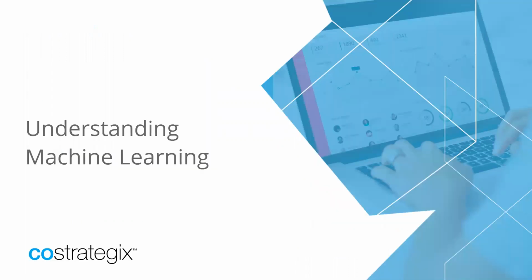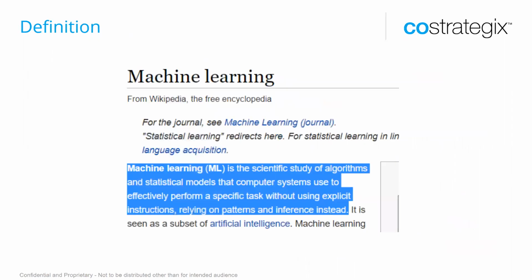So going to the next slide here, let's get a common understanding of what is machine learning. As you can see from a definition standpoint, machine learning, as per at least Wikipedia, is a scientific study of algorithms and statistical models that computer systems use to effectively perform a specific task without using explicit instructions, merely relying on patterns and inference instead. So let's talk about what that really means in the next couple of slides.